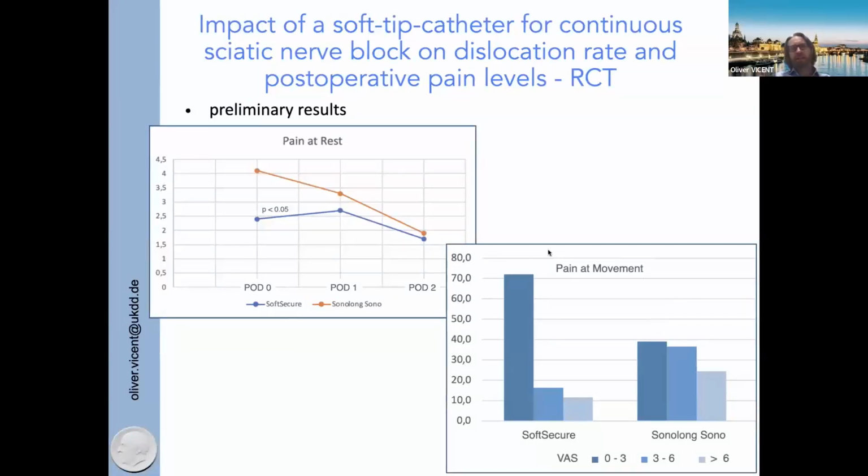That resulted in an improved pain therapy on the day of surgery. There was a significant difference in terms of pain levels. Unfortunately, we were not able to show that on the first postoperative day. I think that was due to the saphenous nerve block. The single shot has worn off on the first postoperative day. So a lot of these patients suffered pain on the medial side of the ankle.